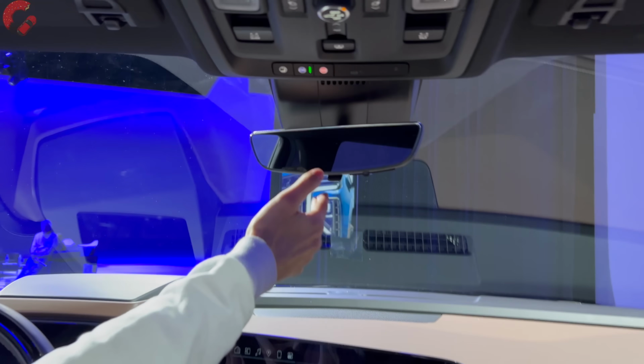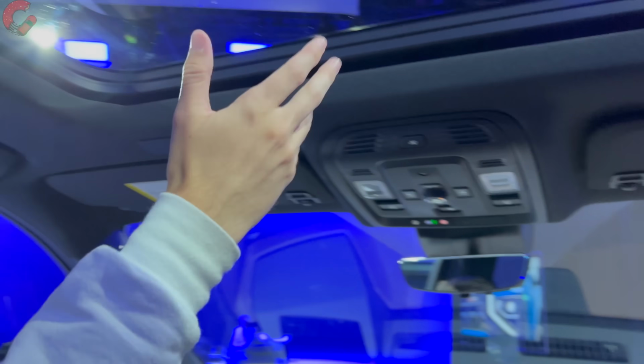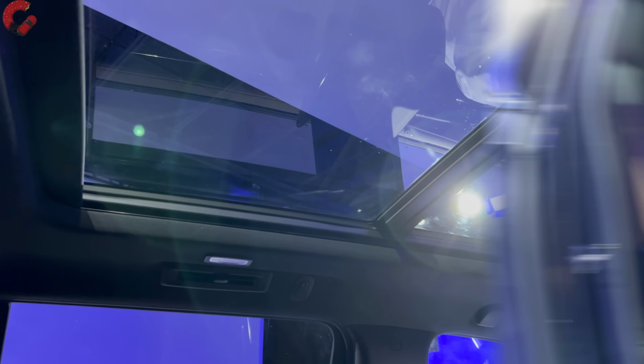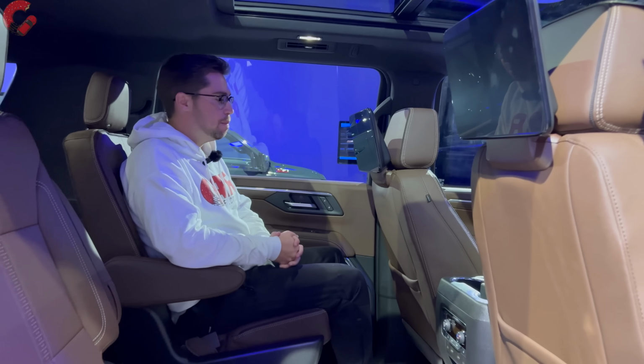Finally, of course, auto dimming mirror is going to be retained. You have all your sunroof controls up here, so you can take a look at that large panoramic sunroof, which does open up in the front. And let's talk about the rear seat area and see what Chevy has updated back here.